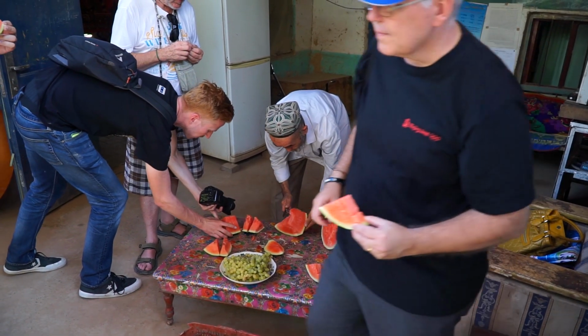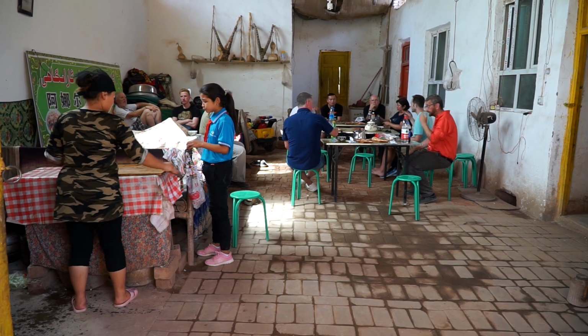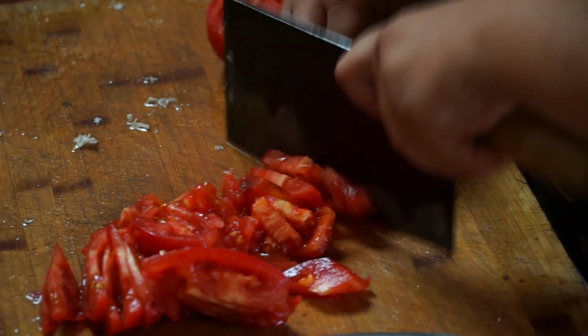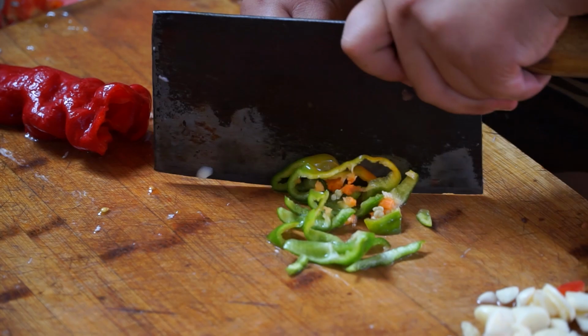Here we are inside one of the traditional mud brick houses, and we're about to sit down for some lunch to escape the daytime heat. We're going to be having a type of Uyghur noodle dish. In Chinese it's called banmian. It's like a capsicum flavored noodle dish with mutton, beans, tomatoes and capsicum. It's really awesome.